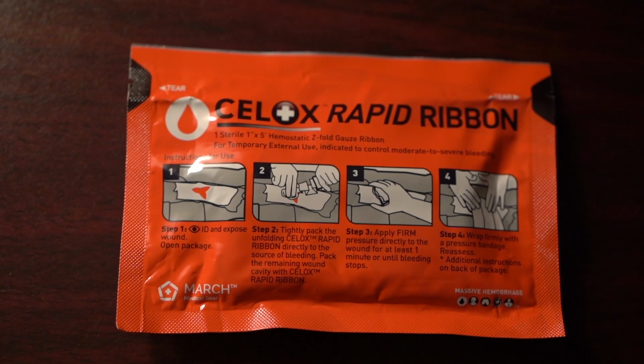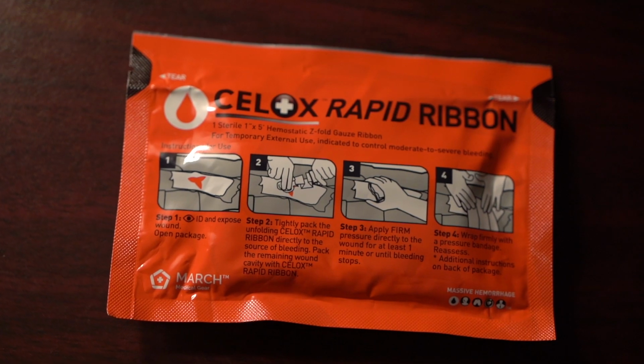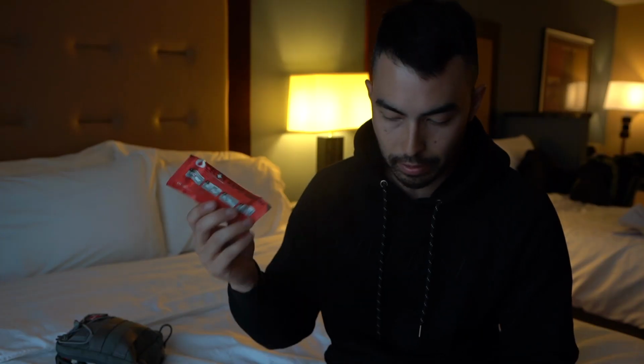And then we've got a Celox Rapid Ribbon to control bleeding, obviously in firefights and things like that. That's a very important thing. And then just gloves, for obvious reasons. But that's all that's in here, and I think that's really nice for an everyday kit.